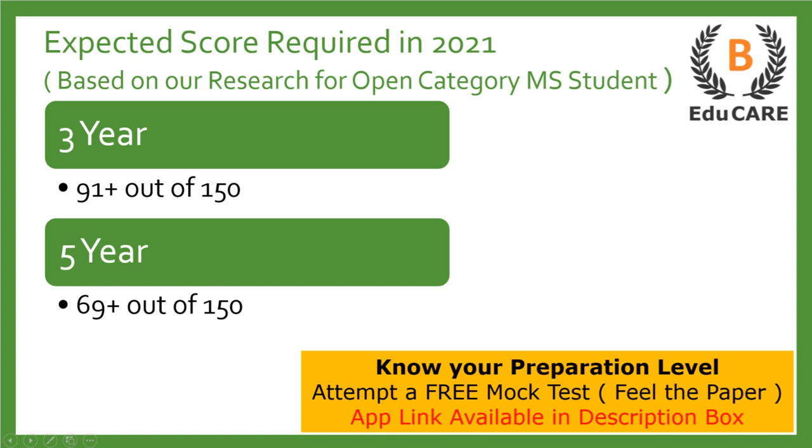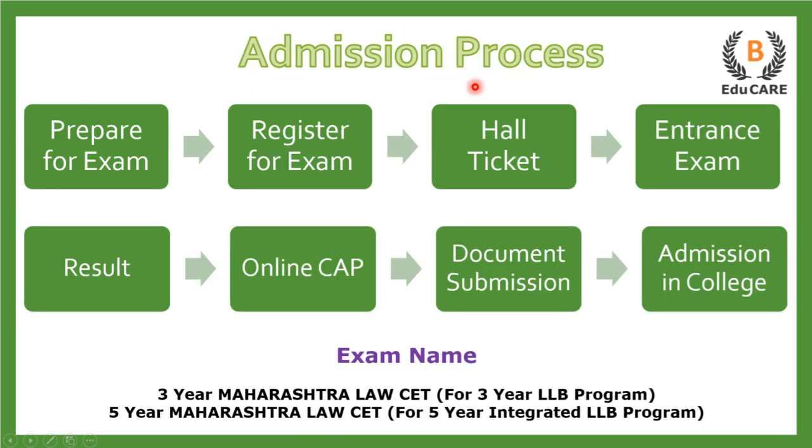Now talking about the admission process. Basically there are two examinations. If you are preparing for the 3 years LLB program, you need to appear for the 3 years Maharashtra Law CET examination. And if you are preparing for the 5 years integrated LLB program, you need to appear for the 5 years Maharashtra Law CET examination. The first step is to prepare yourself for the examination.